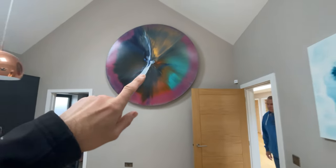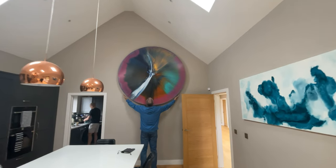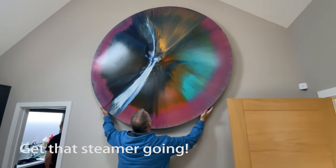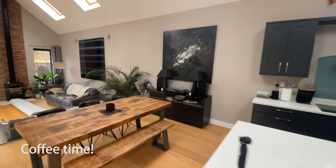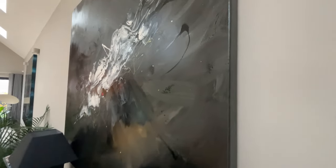And then we've got Prismatic Warp, one of my absolute all-time favorites. That huge thing, there you go, look. It's 19 feet tall, so you can see how big that is. It did take some putting up, didn't it? And then we've got Fuzz Universe over here, which looks great below this skylight. It really picks out the silvers and the golds.